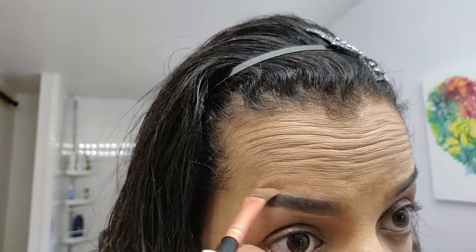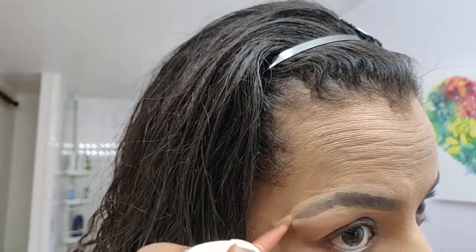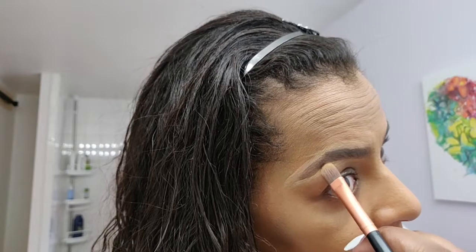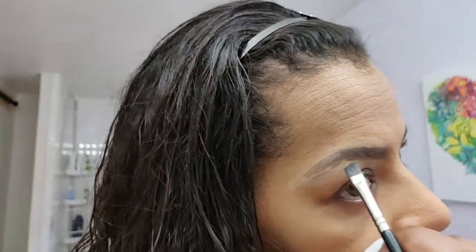Awesomely. Is that a word? I don't know. So I take the concealer on the bottom and on the top. Again, this is your preference. Some people just like to do it on the bottom. I like to do it on the top and the bottom portion of my brows.